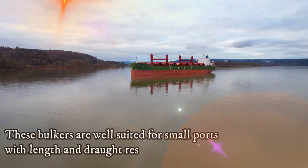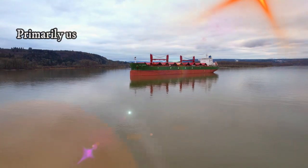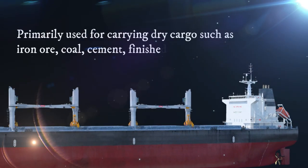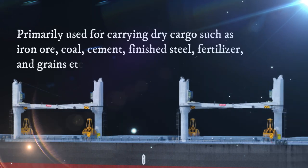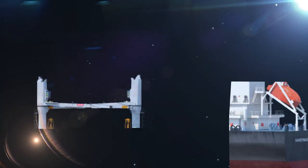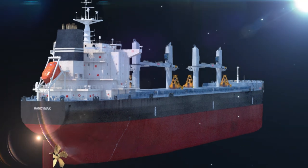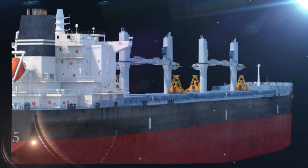Primarily used for carrying dry cargo such as iron ore, coal, cement, finished steel, fertilizer, and grains, etc. These vessels are usually equipped with 5 cargo holds, and many of them have cranes and sometimes grabs.